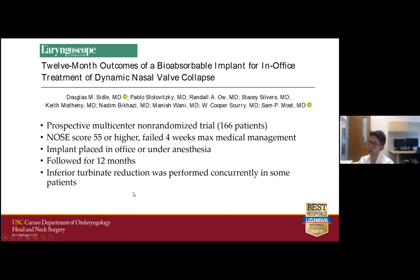And so there was a follow-up study to that randomized controlled trial, a prospective multi-center non-randomized trial of 166 patients, and they followed them for an entire year. They had the same criteria. They had a nose score greater than 55. They had to have failed 4 weeks of maximal medical management, but they could have had the implant placed either in the office or under anesthesia in the operating room. And that's because they had some patients that had inferior turbinate reduction performed at the same time. So the previous study was just in the office, and in this study, they looked at patients that had this placed in the office or under anesthesia.